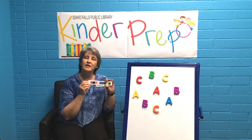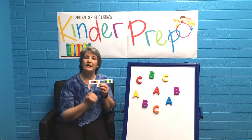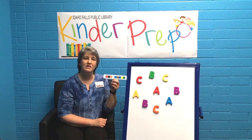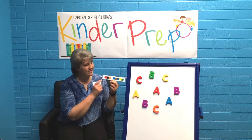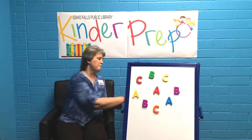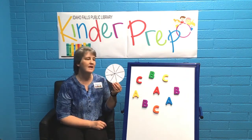So you'll print off the color trains and cut them into strips, and then you'll also print off the colored squares and cut them apart so that your child will be able to match the colors in the train and build their own train. As they're building this train, have them say the colors that they are putting into the train. The next activity is practicing the letter A, B, and C.